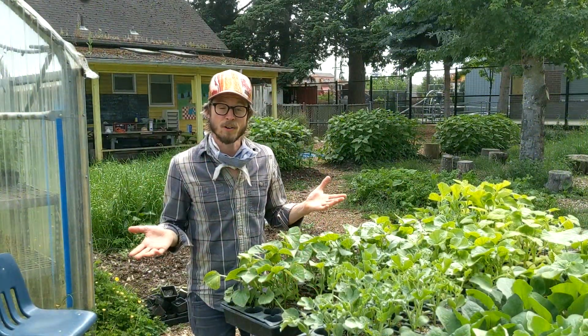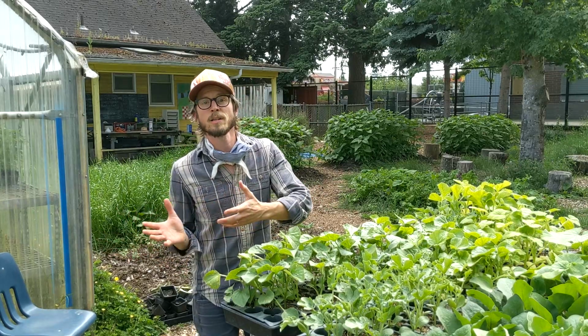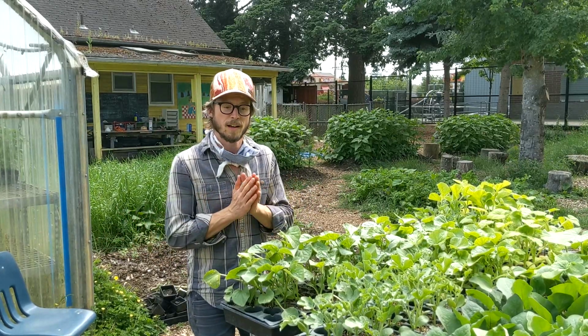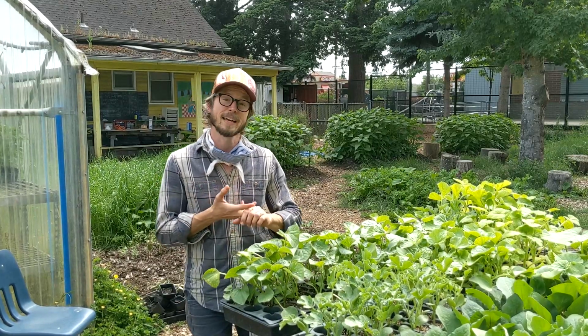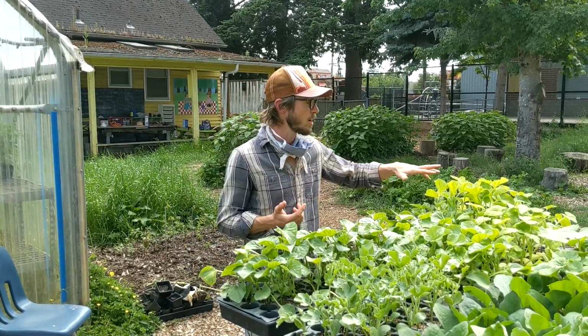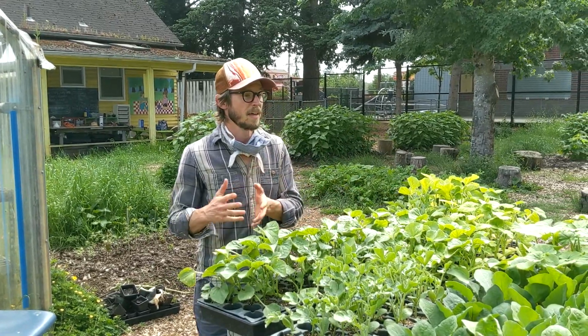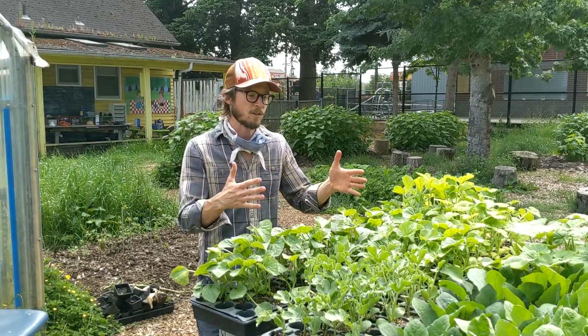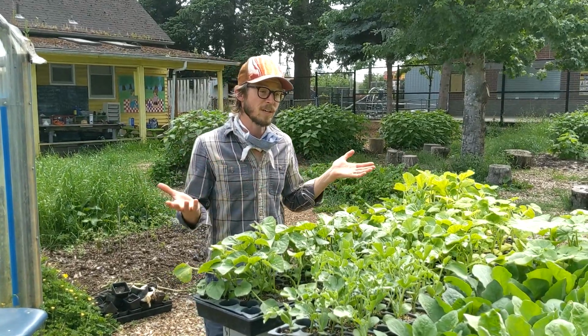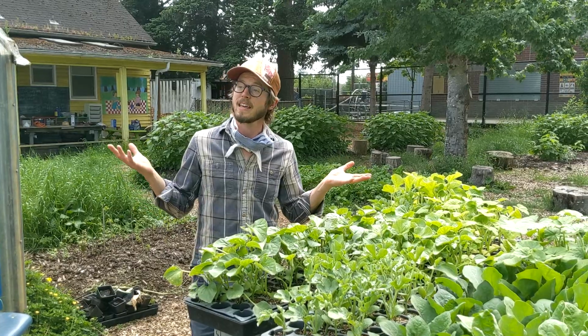So a couple weeks ago, we slowly brought the heat-loving plants that had been growing in our greenhouse, like eggplant and tomatoes, and then also things in the melon, squash, cucumber family. They had been living in the greenhouse. That's where we started them, where it was warm. And then we moved them outside gradually. So now it's been a few weeks and they've gotten used to living outdoors, and it's time to get them in the ground.